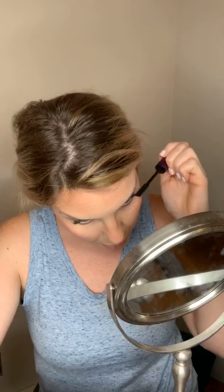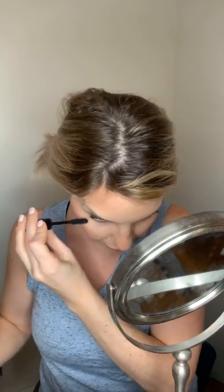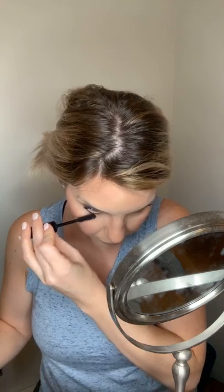And we all know lashes are all the rage now. Everybody loves a lash. I'm going to take what I have left over on my wand and I am going to just do my lower lashes really quickly. Call it a day. All right, so let's do brows now.